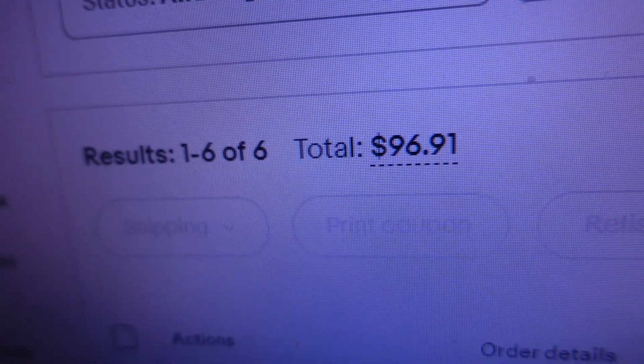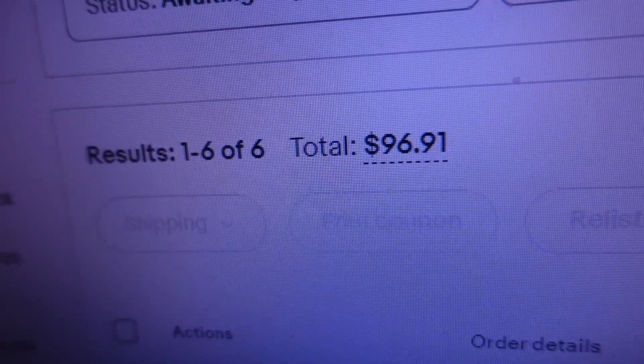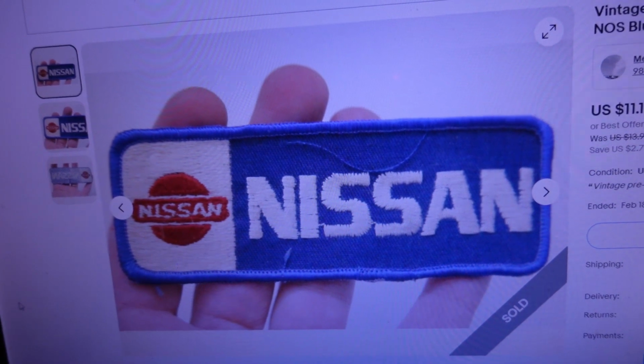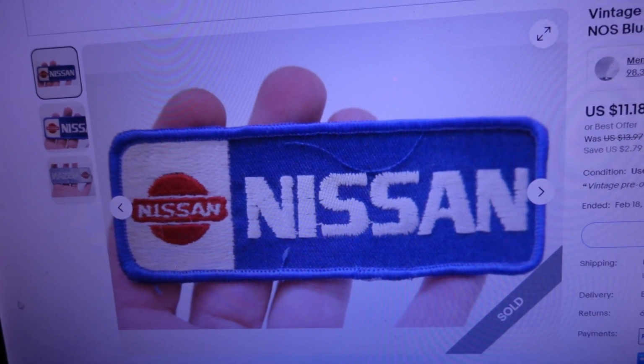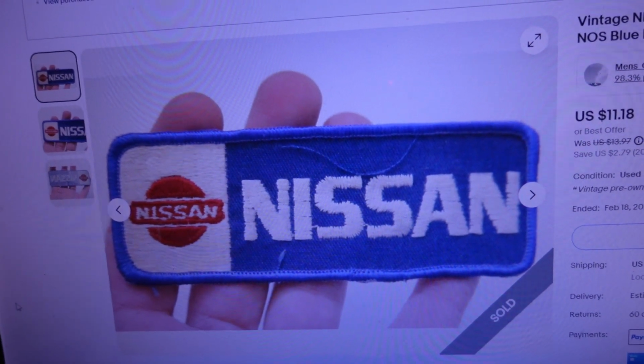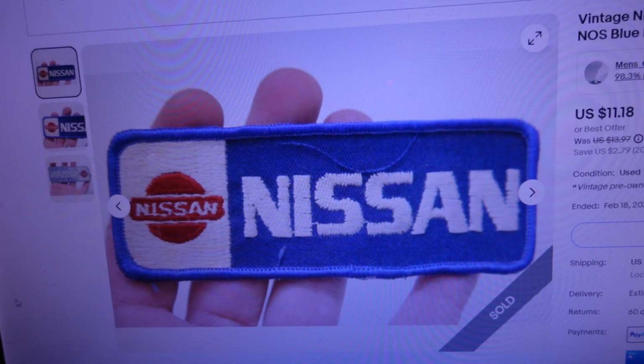I did wake up to 6 orders this morning out of the big store, so let's take a look and see what sold. There you see it, 6 orders for $96.91. Let's see what sold. First item sold for $17.94. It's a vintage Nissan patch measured 4x1, rectangular, NOS blue, red, and white.